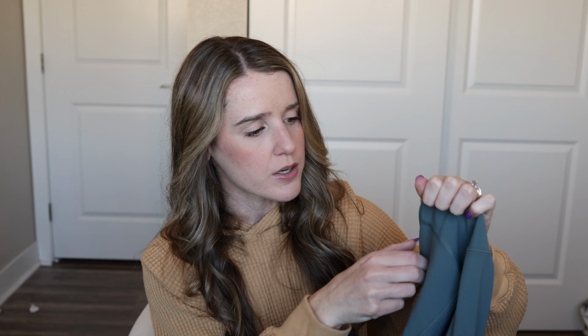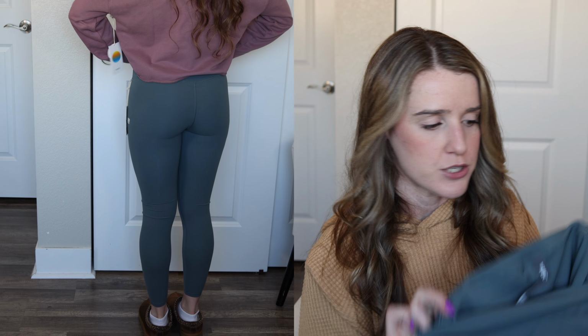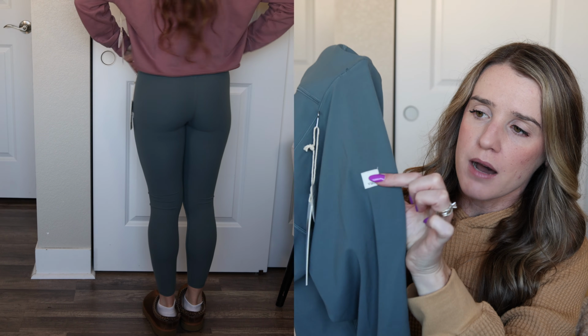I thought there was a little pocket because it is double lined in the back, but I do not see one. They do have the VUORI logo right here, and this is the square logo that I was talking about. I don't mind it on leggings. I just really didn't want it on those pants, but I don't mind it as much when it's here. I do really like the material because it is brushed on the outside. I would say these are just a little bit thinner than the Lululemon Align leggings. Oh, and you know what?